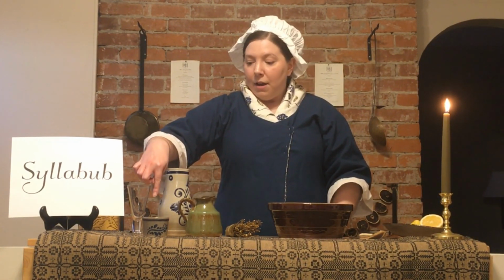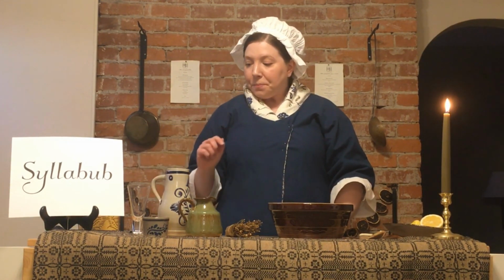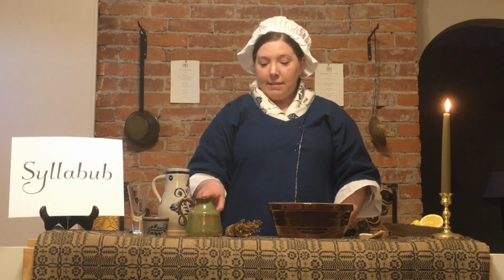So first off, your ingredients. What you will need is a cup and a half of heavy cream. You will also need half of a cup of sugar. I'm using organic raw cane sugar here. You will need half a cup of Rhenish, and you may be wondering what Rhenish is. It is a wine that is made from the Rhine River region of Europe. Today, the closest comparable wine would probably be a Riesling, but you can use any semi-sweet white wine that you like. We'll also need some dry sherry, or sack as it was known in the 18th century, and also the juice and rind of either one large lemon that I have here, or 2 smaller lemons.